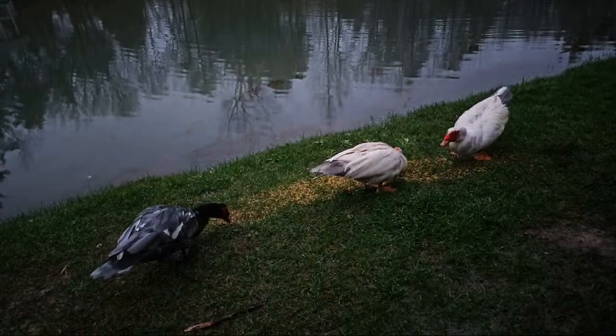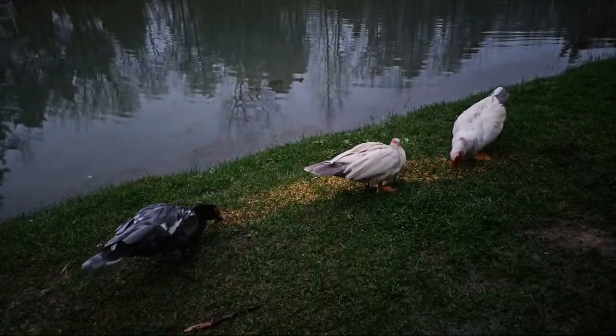Looks like this kind of duck food is meant to be in a pan or something so that they can get it out and not get lost in the grass.